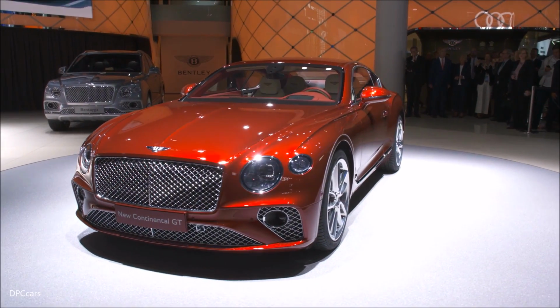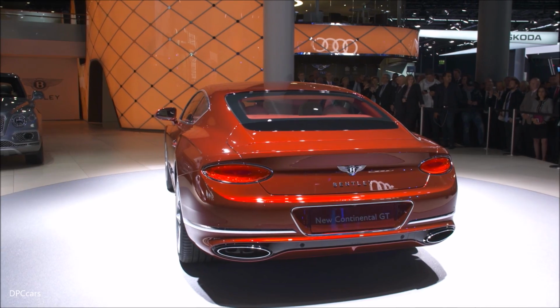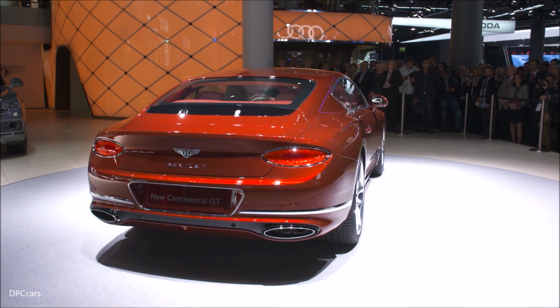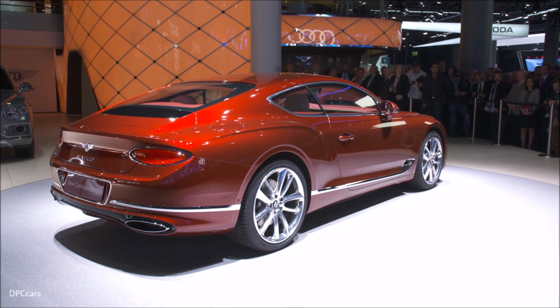Our new GT produces 635 PS and 900 Newton-meter of torque, accelerates to 100 km/h in 3.7 seconds, and has a top speed of 333 km/h. In the years to come, there will be additional powertrains available, including plug-in hybrids.